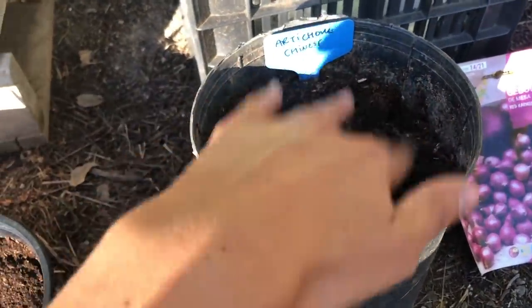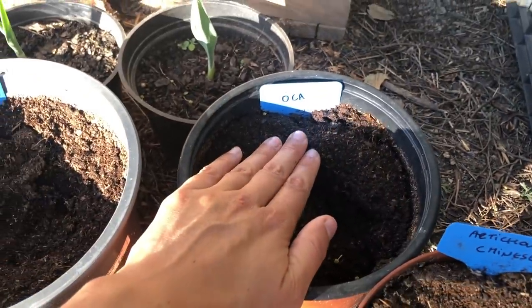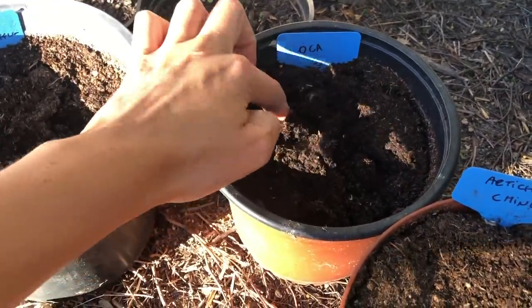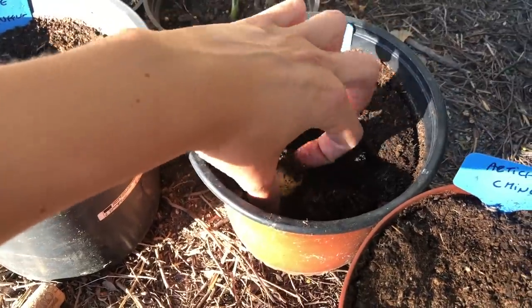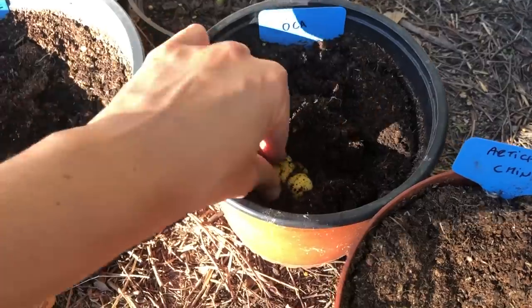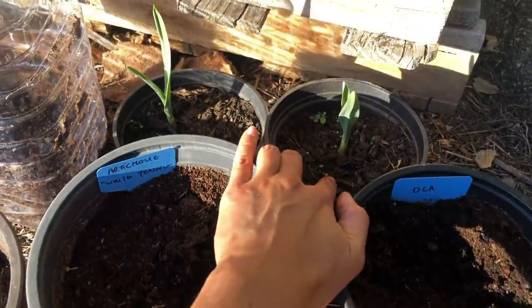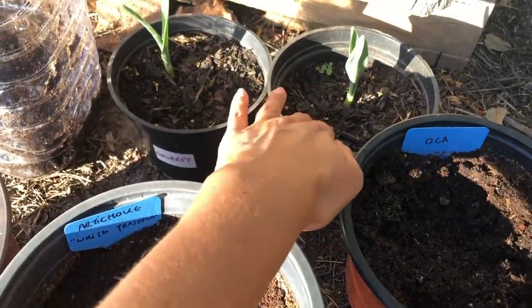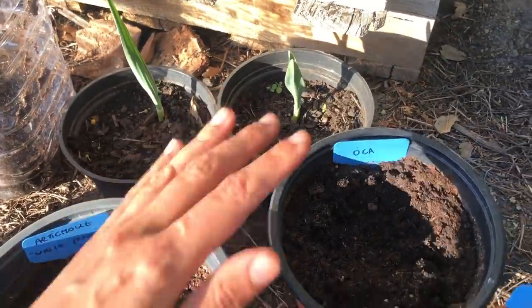Probably should have showed you them before I covered them in soil, but and then another plant called okra, which they look like kind of like little potatoes crossed with turmeric. So I put those in pots for now, but I think I'll try them in the ground. These are two elephant garlic, so I need to get those in the ground too. But so excited for those, and we'll save some of the bulbs from those.